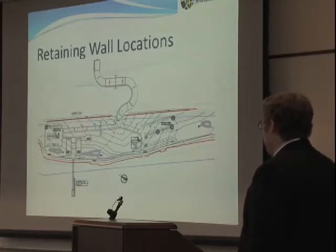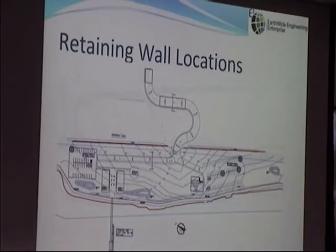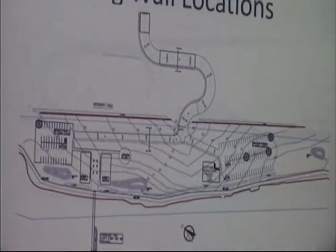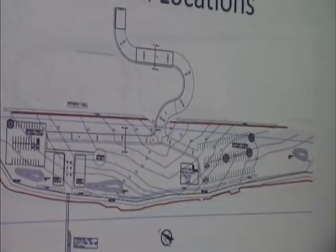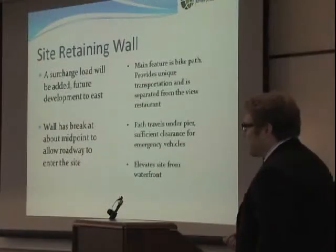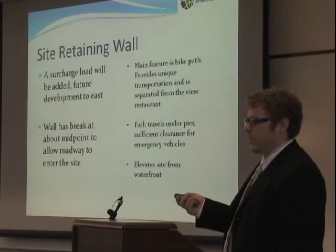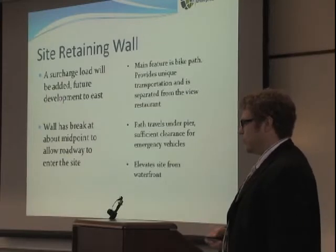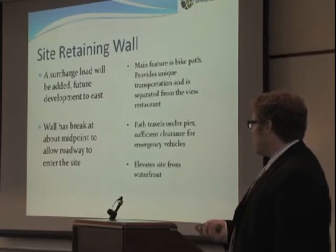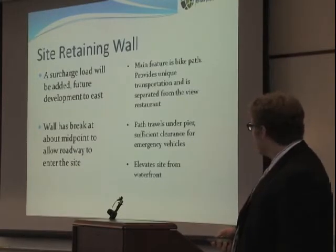These red lines are the location of the retaining wall on site. You can see there's a break in between for the roadway, and the lower retaining wall will run the span of the entire site. For the upper retaining wall, we decided that a surcharge load would be necessary because of future development of the site up closer to Veterans Memorial. The wall also, as I said before, has a break in the midpoint to allow the roadway to enter.